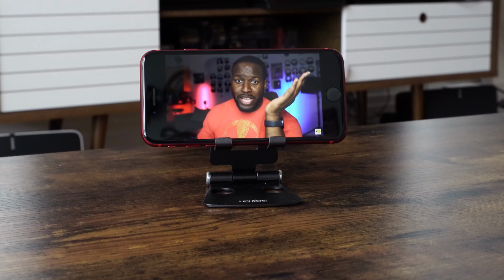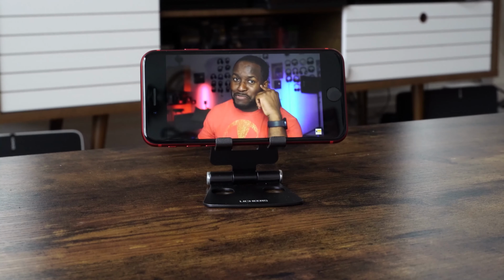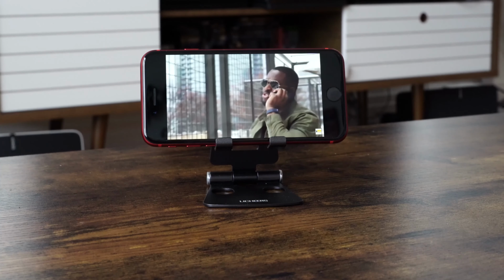Flagship device called the Moto Edge Plus. Yo, we have to do some gaming, so let's find out.